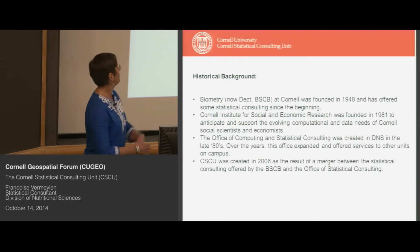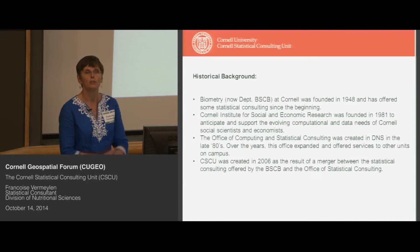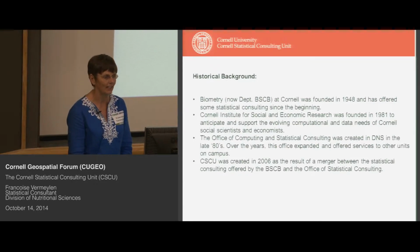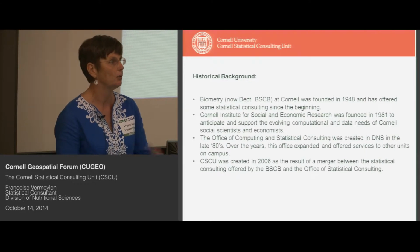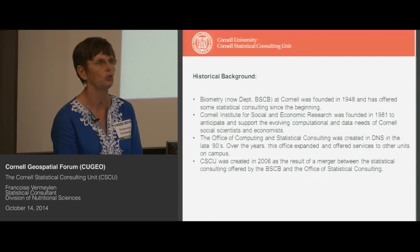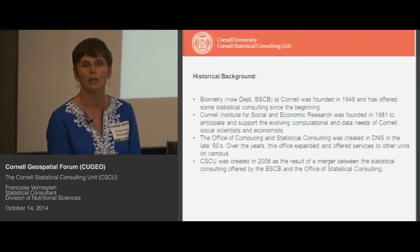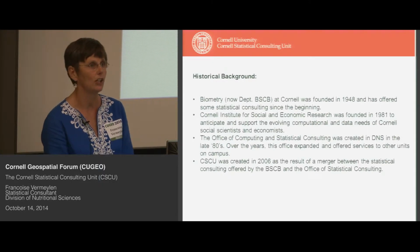Okay, so I was starting with some historical background here. Statistical consulting started in 1948, and some of you might still remember Walt Federer, a faculty member in biometry, one of the first faculty who was hired, and he started doing a lot of statistical consulting in those days with hand calculations.